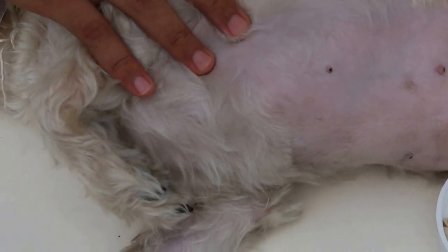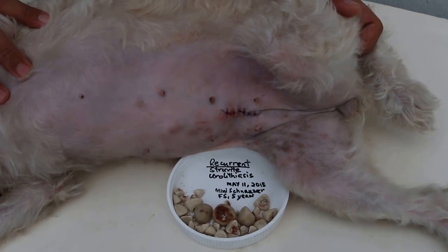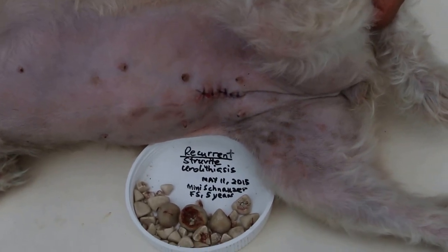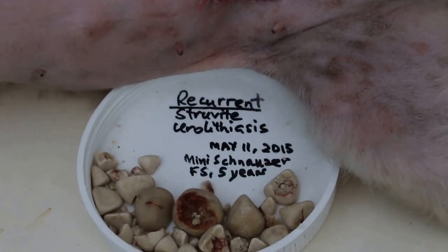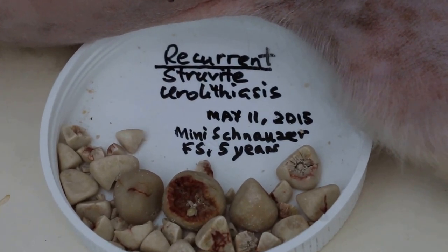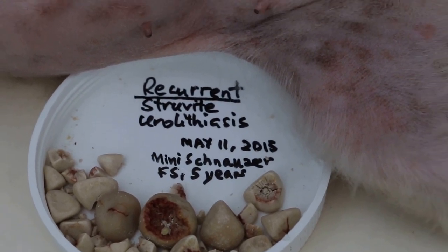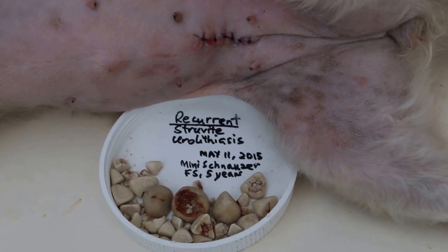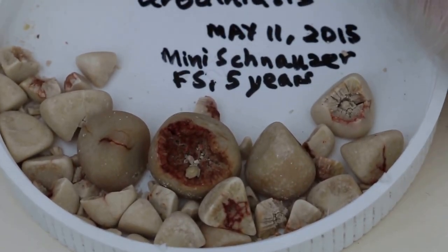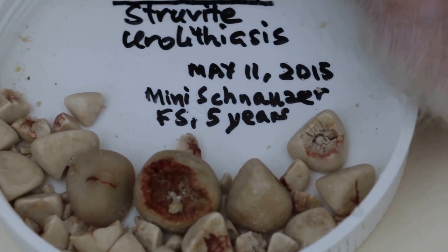The dog is okay and has passed urine with some blood and was given a bottle of Hartmann solution plus painkiller and antibiotics. Now, these stones are recurrent struvite stones because 19 months ago, the same surgery was done to remove more than 20 stones. But now, as you can see, this dog really had about 40 big stones and many hundreds of small ones.